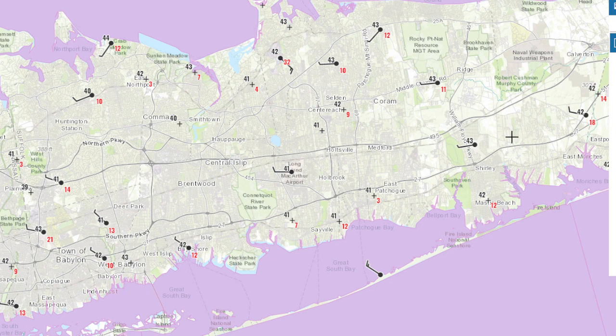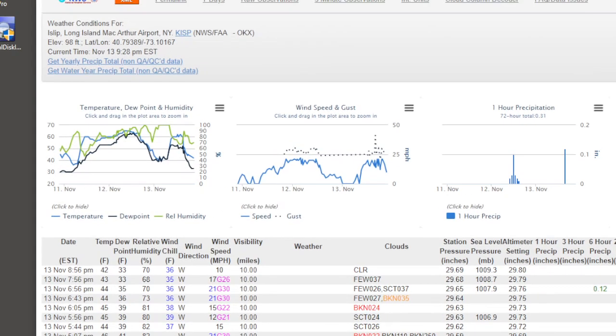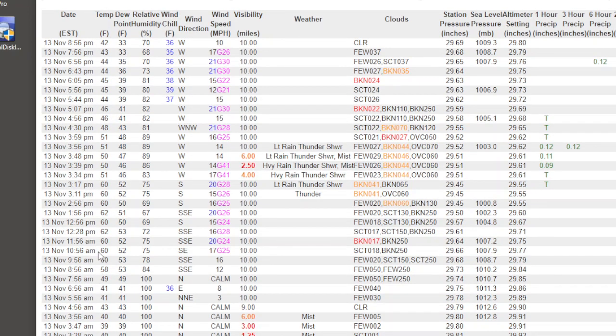So we're going to look at some of the observations. Let's start with Islip here. I'm actually going to go to the 3-day history here so I can show you what happened today, and then we'll look at some of the other weather stations. So you can see it was very warm earlier. We were in the low 60s earlier, and it was a little humid too. Dew points were in the 50s. Well, not that humid, but you could see the big difference between that air mass we had ahead of the front and then behind the front, where the dew points dropped into the 40s then 30s, and the temperatures really dropped really quick.